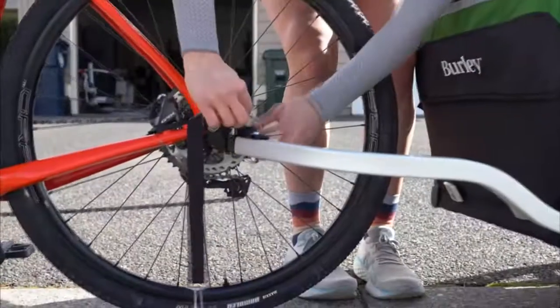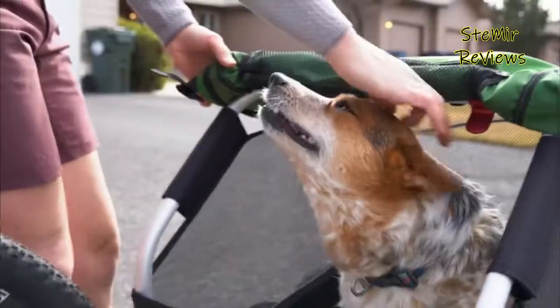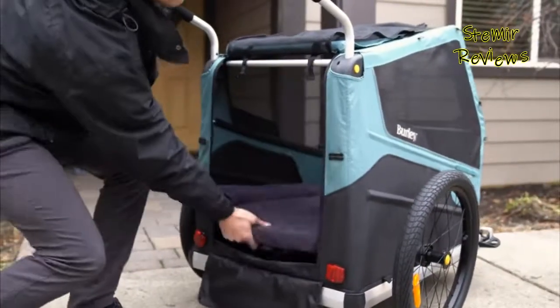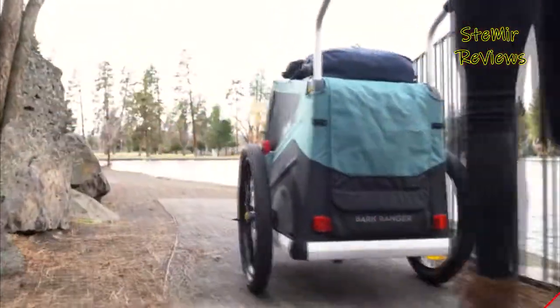For casual riders, serious cyclists, two-wheeled commuters, and everyone in between, nothing beats riding a bike. You get to take in the fresh air, enjoy a great cardio workout, and you can even save on gas. But there's just one thing missing, your four-legged sidekick.